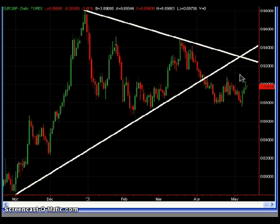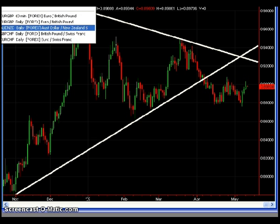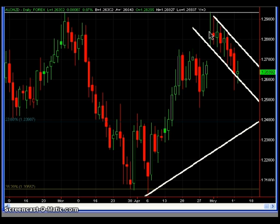With that being said, if you are flat right now, I really don't see any favorable risk-to-reward entries at this point in time. The next chart is the Aussie Kiwi, and not much has changed here.